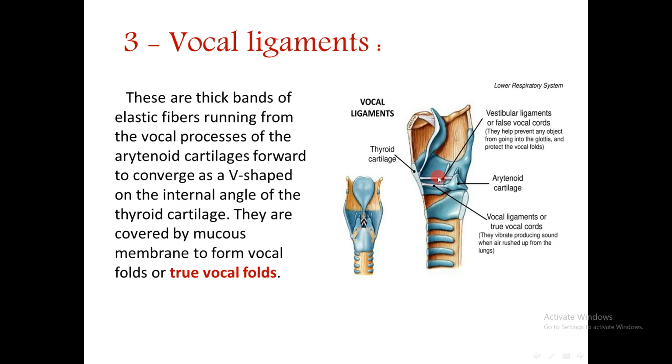So this vestibular fold is above the vocal ligaments or the vocal folds, and it helps prevent any object from going into the glottis and protects the vocal folds. It has no relation with phonation. Phonation and sounds arise by vibration of the true vocal folds. The vestibular or ventricular ligaments have no role in phonation.